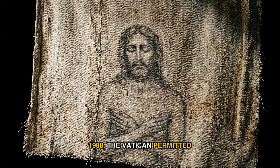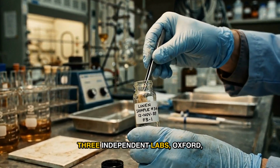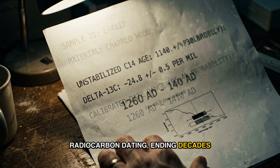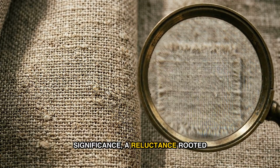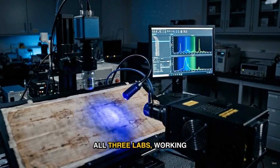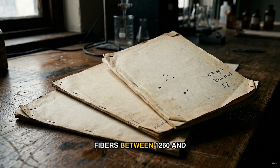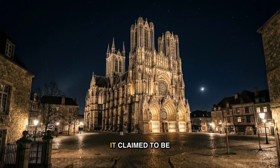In 1988, the Vatican permitted small samples to be cut and sent to 3 independent labs: Oxford, the University of Arizona, and the Swiss Federal Institute of Technology, for radiocarbon dating, ending decades of church reluctance to allow destructive testing on a relic of that significance, a reluctance rooted as much in the cloth's fragility as in fear of the result. All 3 labs, working independently and without knowledge of each other's results until publication, returned dates placing the cloth's flax fibers between 1260 and 1390 AD, roughly 13 centuries after the era it claimed to be from.